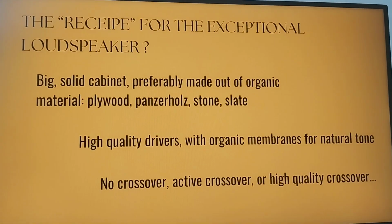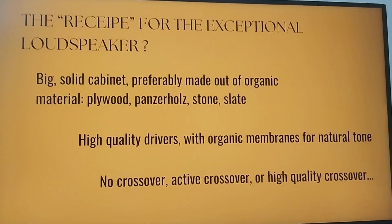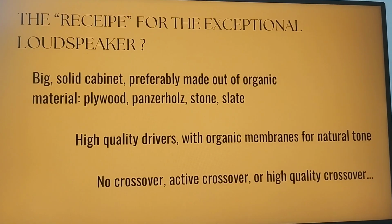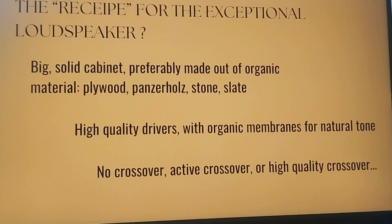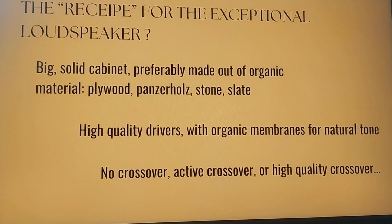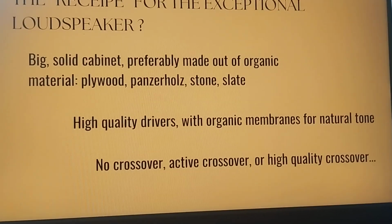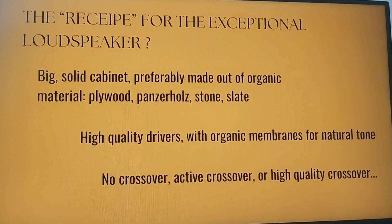And from the marketing point of view, it's not ideal. Some brands just don't go active because it limits the number of consumers, because they have to use multiple amplifiers. But if you have to have the crossover, just make it with the highest quality parts that you can find. Of course it requires a lot of skill to make such crossovers, so not everyone can do it.